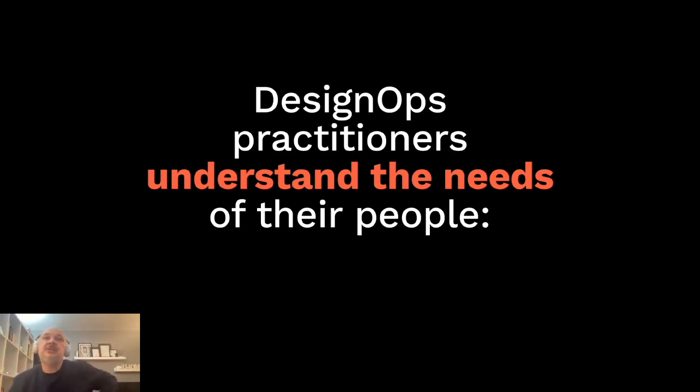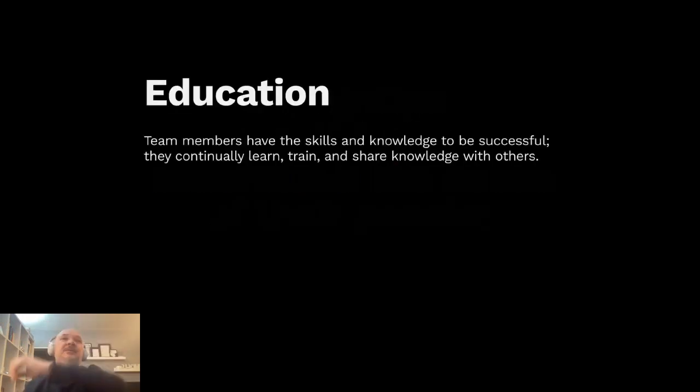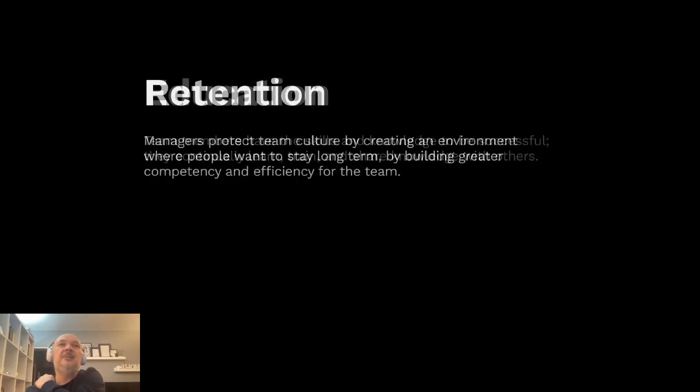Design ops practitioners understand the needs of their people. How? Through education. So team members have the skills and knowledge to be successful, and they continually learn, train, and share knowledge with others. I think this is something that we do besides our jobs, and it's not just related to design ops. Then retention, where managers protect their team cultures by creating an environment where people want to stay long term.